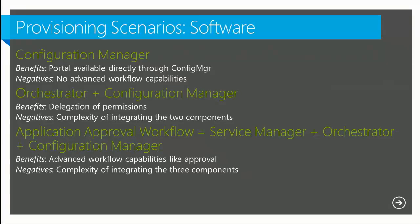And Config Manager does that in a seamless way, making that translation in the background. It's called user device affinity, and it allows you to assign primary users for systems. Users can be primary on multiple systems, and systems can have multiple primary users. That's not the definition of primary if you go to Webster's dictionary, but that's how they actually use it. So now I can target that user and have that application installed on their system.